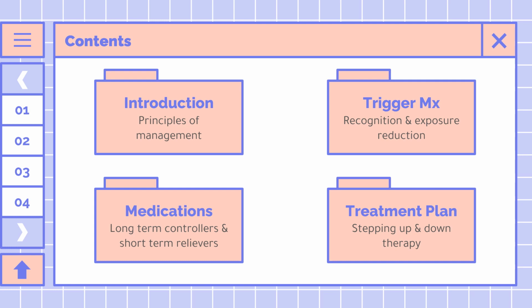So depending on how long the video goes, I may split it into half and discuss the medications and treatment in another video.